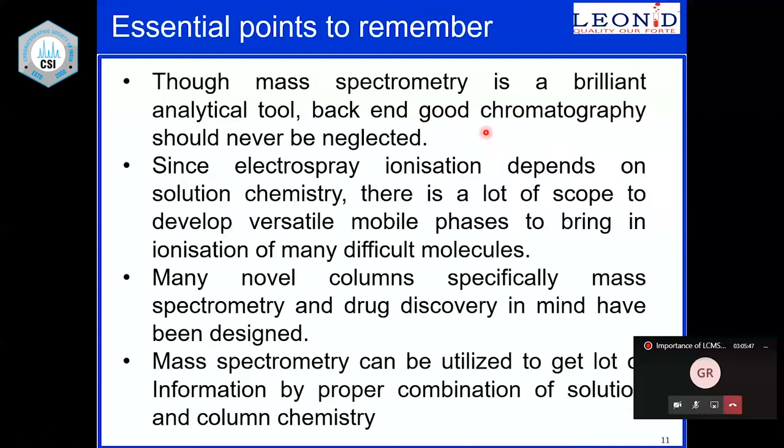Since electrospray ionization depends on the solution chemistry, in classical mass spec the ionization happens inside the mass spectrometer, whereas in electrospray ionization, ionization happens outside the mass spectrometer. It works at atmospheric pressure. That is the beauty of it. Otherwise, inside the mass spec it is all a black box under vacuum. That is the reason why only volatile organic compounds used to go inside.